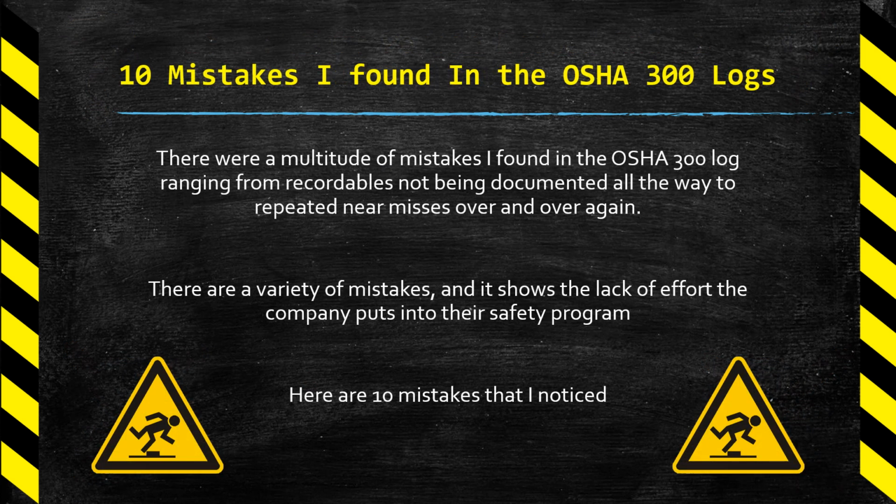Alright, so now that we have looked at our indirect, our direct, and our total cost for our near misses and recordables, and given the reason whether we thought we needed a safety person and if the costs were reasonable, it's time now that we look at the 10 mistakes I found in our OSHA 300 logs. And this also goes for the OSHA 300 forms and the 301 forms as well.